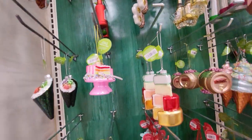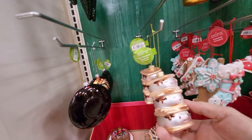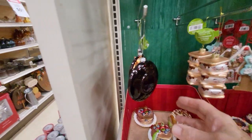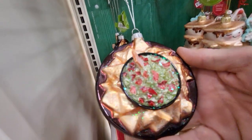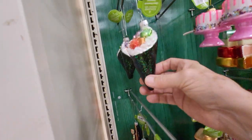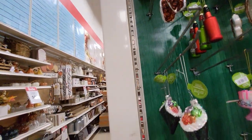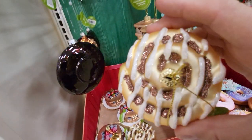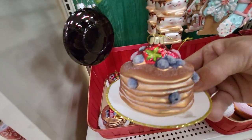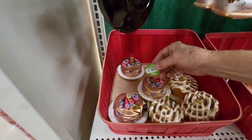Now I'm getting the sneezes. Oh boy. Here's a bunch of cheese. This one's $15. Some ice cream sandwiches for $13. There's a nachos and dip for $13. Here's a coffee scoop. Okay, I can't reach those up there. Here's a cinnamon roll and a plate with a cake. Oh, those are pancakes. That's a plate with fruit pancakes, and it is, okay, come on now, $12.99.